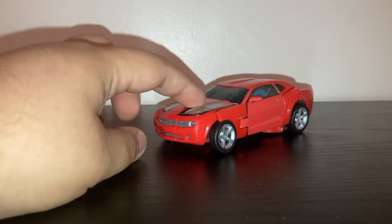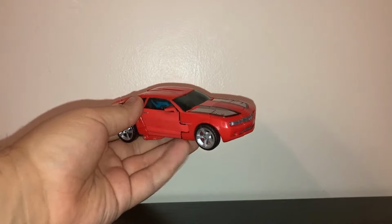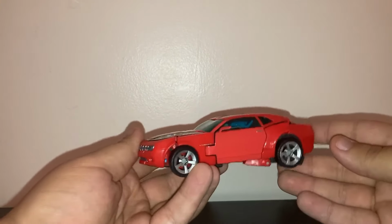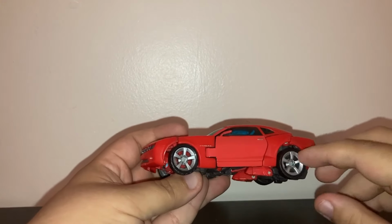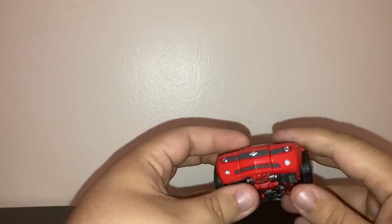But, let's do that. I think this guy deserves to have an on-screen transformation. Alright, I found a new box that can actually show off what I'm doing a little bit more. But yeah, car mode is great. You have so much paint throughout. You have the silver on the hubcap, silver for the door handle, Camaro written in silver.